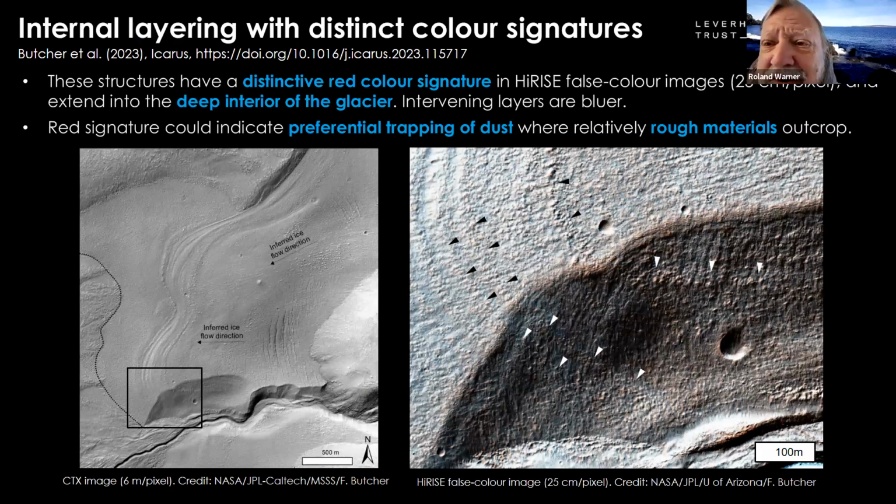Fantastic talk, Francis. I'm very interested in what this glacier might have looked like before that gully cut through it, which in some sense, given the slow timescale, is probably what the layering that you're seeing is. And so my question was whether you had contemplated a somewhat more speculative model of what the glacier would have looked like before it got sliced through by the gully.